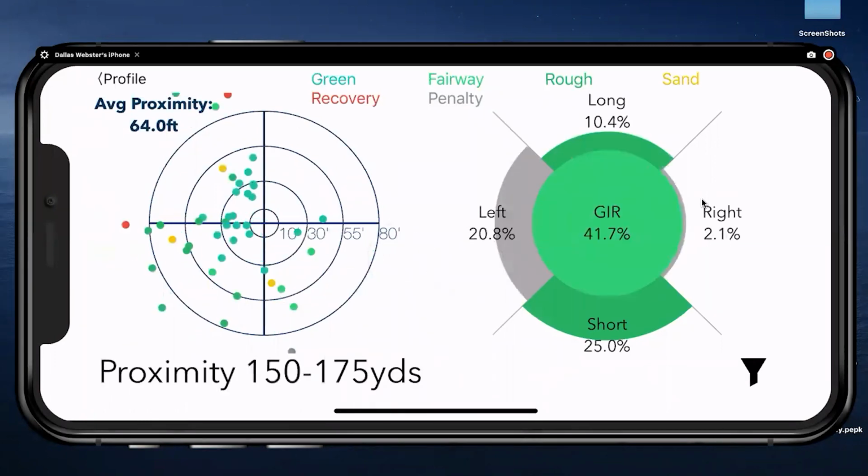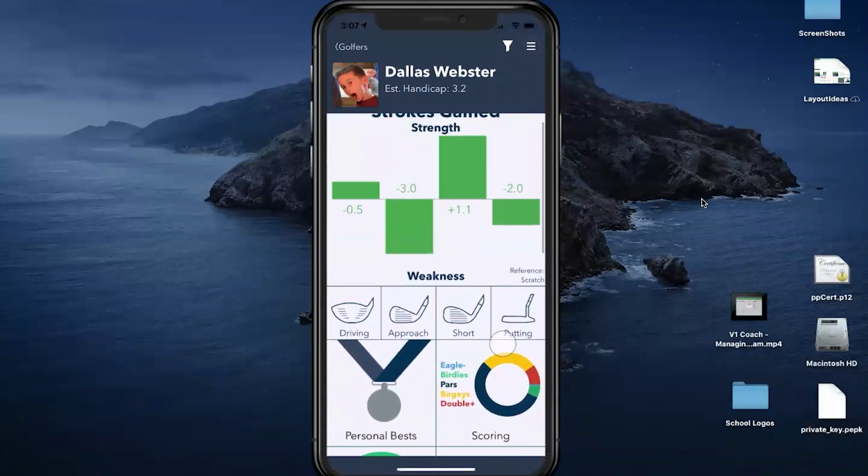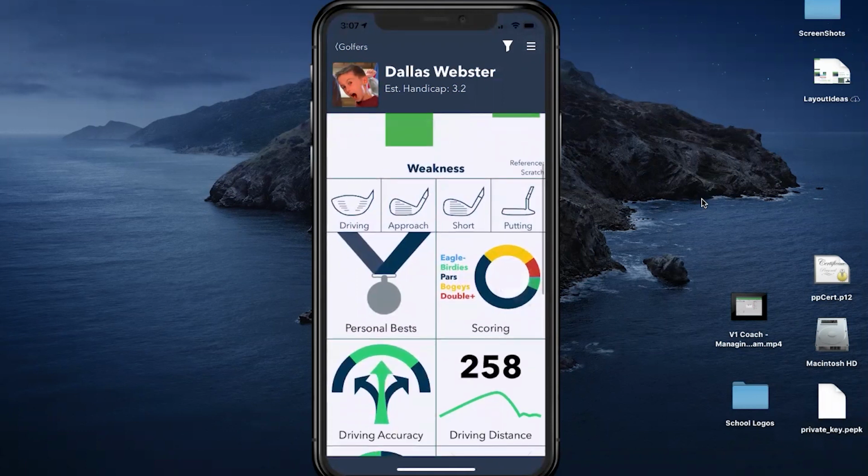So all that information is available, and really it's summing up all of the data that's in the app just based on that location that you put in, right? You didn't have to go tell it whether you hit the fairway and tell it all that information. We got it just from the location that you put in.